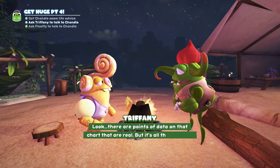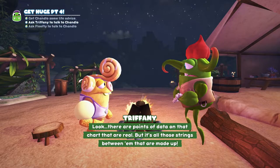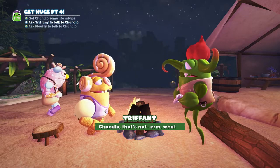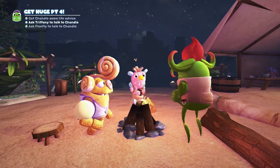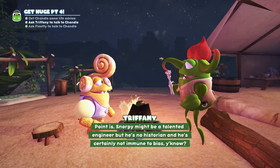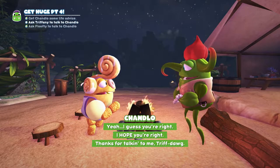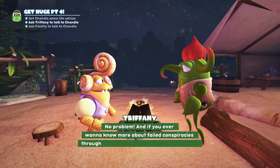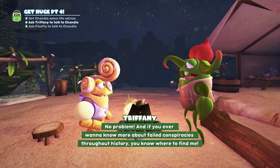Look, there are points of data on that chart that are real, but it's all those strings between them that are made up. No, those are real. We got them from Gramble. Not the strings! Chandlo, that's not what I... Let it go, my child. Why is Sheldon here? Point is, Snorpy might be a talented engineer, but he's no historian, and he's certainly not immune to bias, you know? Yeah, I guess you're right. I hope you're right. Thanks for talking to me, Triff Dog. No problem. And if you ever want to know more about failed conspiracies throughout history, you know where to find me.